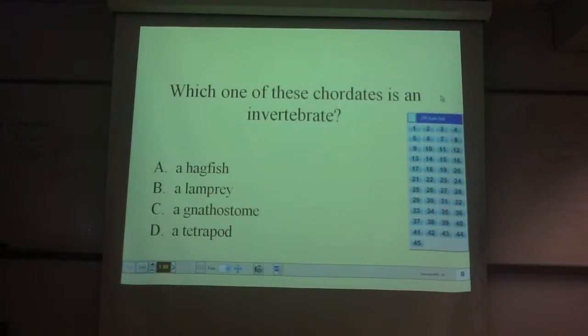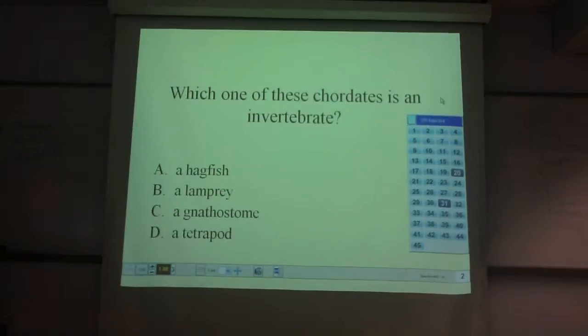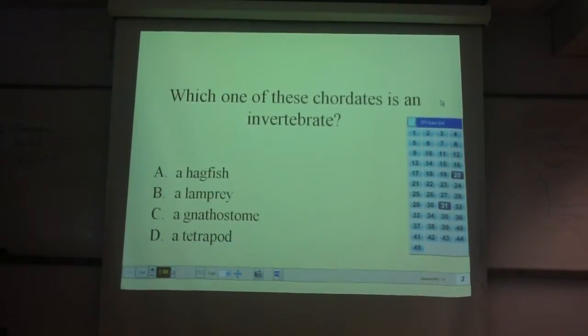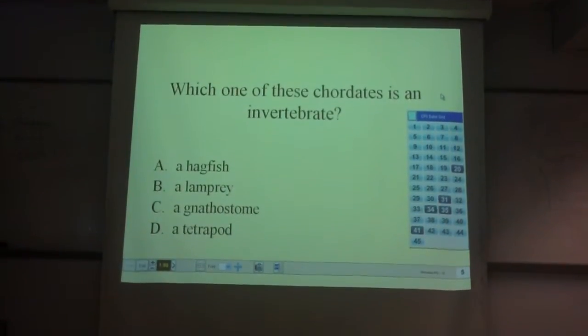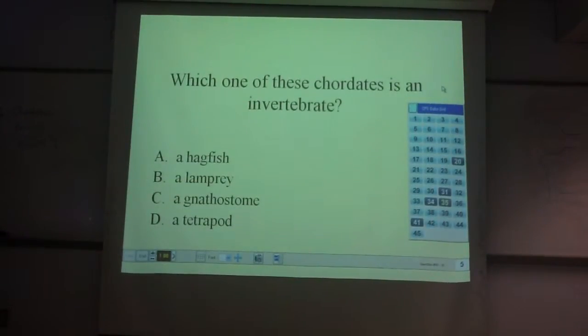So remember, not all things in the phylum Chordata are vertebrates. Certainly the majority of them, especially the ones that we know well, are. But there's some invertebrate chordates too. So a hagfish, a lamprey, a gnathostome, well, that's not even a specific animal, right? That's a whole group of animals. Or a tetrapod, again, that's a whole group of animals, not a specific one.